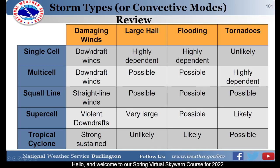And pretty much as you go down the line, you get a little bit more likely for damaging winds, and same for hail, except tropical cyclones are a unique case because the freezing layer is so high up. You're very, very unlikely to get large hail out of a tropical cyclone, maybe in the far extent, the edges of it.